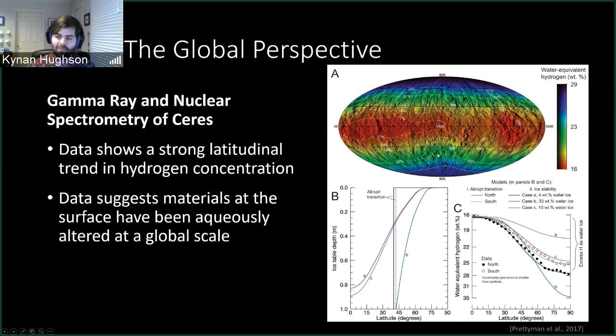Upwards, which led to the estimate that there could be a surface-saturating ice table, so pore-saturating ice within the regolith, that is stable at the surface after about 45 degrees latitude and higher, both in the northern and the southern hemisphere.